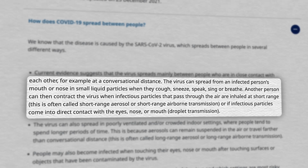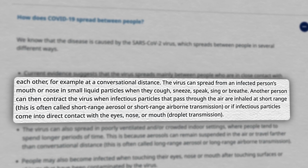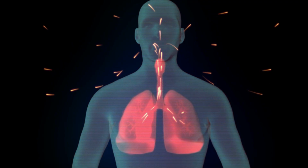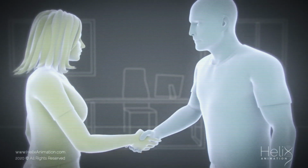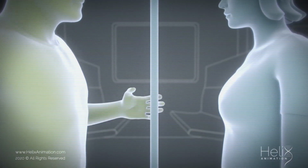This virus primarily spreads through the air. So when a person who is infected talks, sneezes, coughs, sings, breathes, they are exhaling virus particles into the air, and then another person will breathe those particles in and the virus will go on to infect them. Unfortunately, SARS-CoV-2 is incredibly infectious and will spread rapidly and easily between people. Even if the infected person has left the room, the virus can still be in the air and will continue to infect other people that walk into the room later.